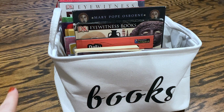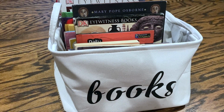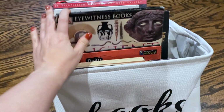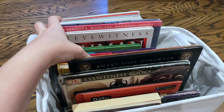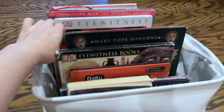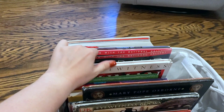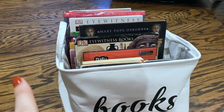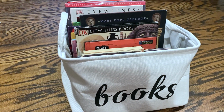For Rome to the Reformation, we are learning about several different topics. We're learning about history, which right now is ancient Rome. We are learning about science, so right now we're doing human body science. And then we have one book on our composer that we're learning about right now, and a couple of art books. Those were found in the Rome to the Reformation teacher manual.